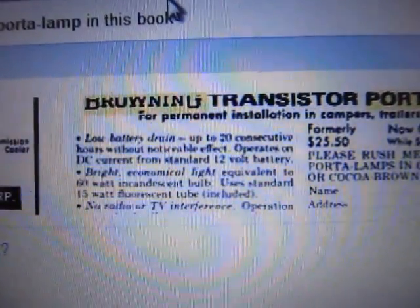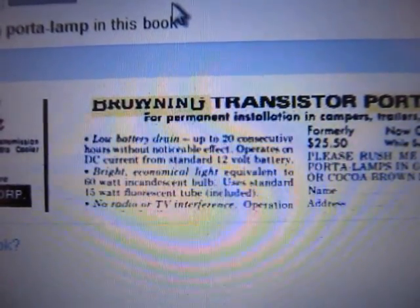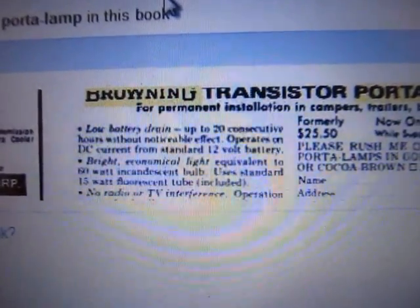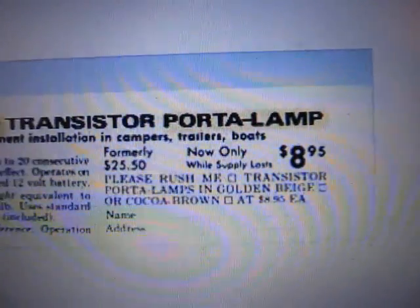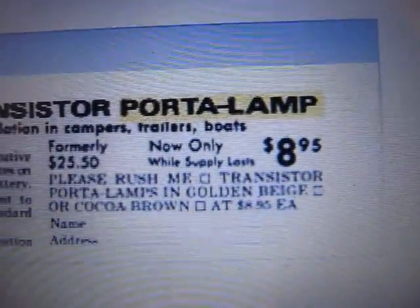Low battery drain, up to 20 consecutive hours without noticeable effect. Operates on DC current from standard 12-volt battery. Bright, economical light equivalent to 60-watt incandescent bulb. Uses standard 50-watt fluorescent tube. No radio or TV interference. And it cuts off. Formerly $25.50, now only $8.95 while supplies last.